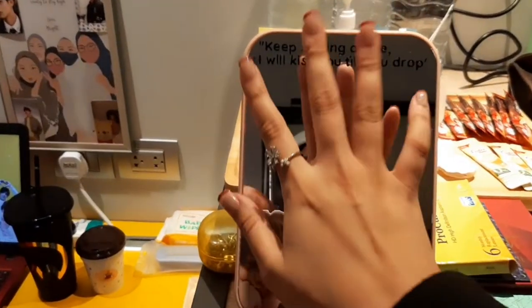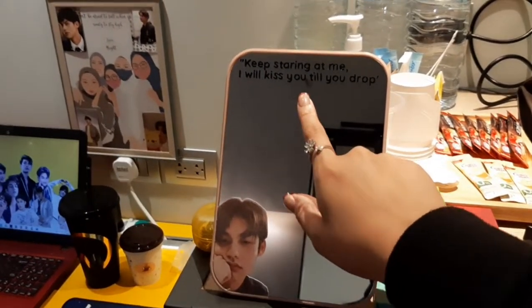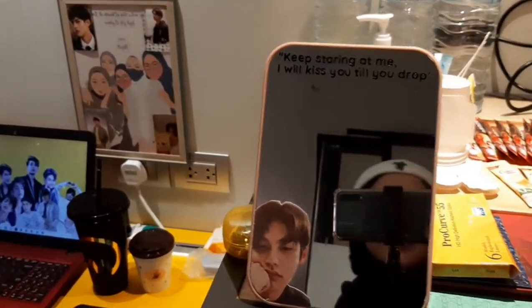This is my favorite mirror because it is bright. And also my favorite quote. I don't know the second line, but it's like, I will kiss you till you drop. Bitch, kiss me! Move on to the down.